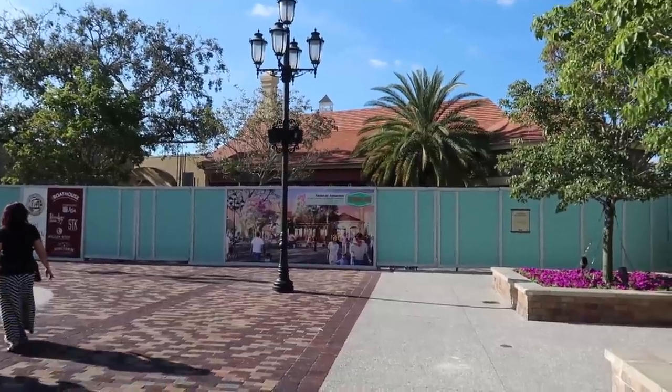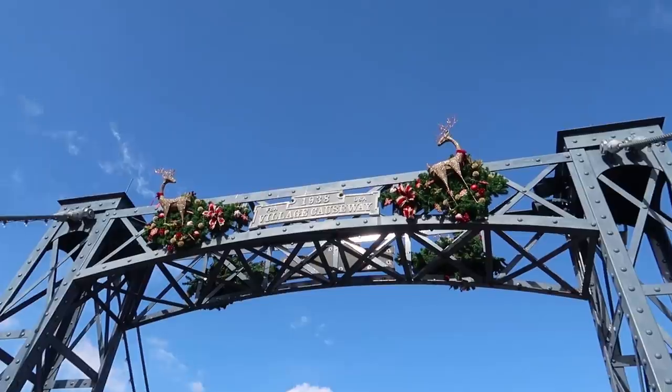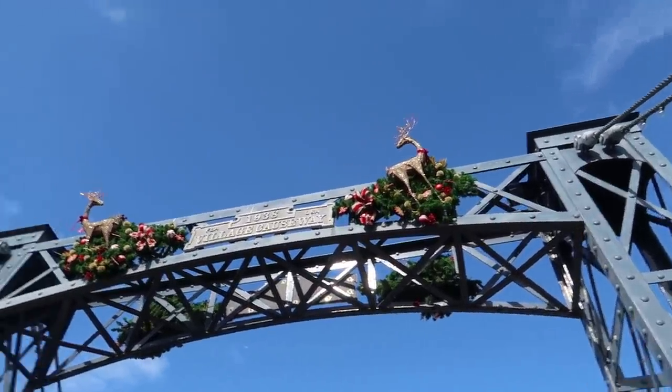Terralina is going to open before Wine Bar George and possibly the Edison. None of their reindeer here at Disney Springs have been working out their legs. Maybe it's because they fly so much. They're like, what are these?